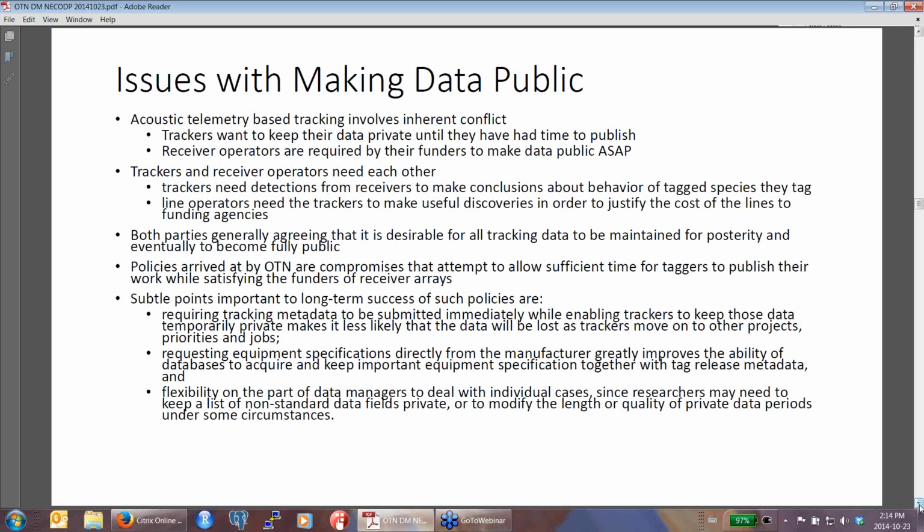The policies arrived at by OTN and previously by POST are compromises that attempt to allow sufficient time for taggers to publish their work while satisfying the funders of receiver arrays. In practice, the data policies of POST and OTN have worked well, although they have not been universally accepted. A few subtle points are important to the long-term success of such policies. Number one, requiring tracking metadata to be submitted immediately, while enabling trackers to keep those data temporarily private, makes it less likely that the data will be lost as trackers move on to other projects and jobs. Number two, requesting equipment specifications directly from the manufacturer greatly improves the ability of databases to acquire and keep important equipment specifications together with tag release metadata. And three, it is important to maintain flexibility to deal with individual cases, since researchers may need to keep a list of non-standard data fields private or to modify the length or quality of private data periods under some circumstances.